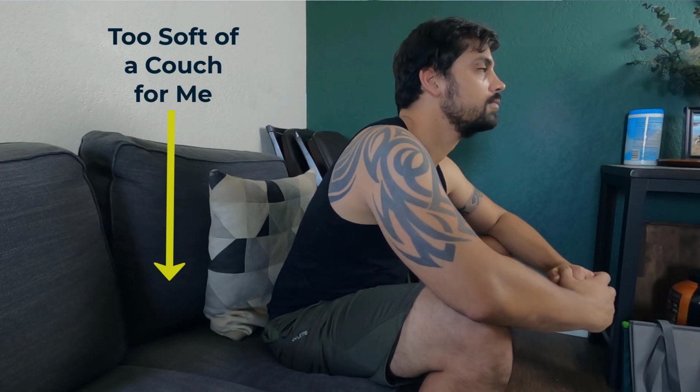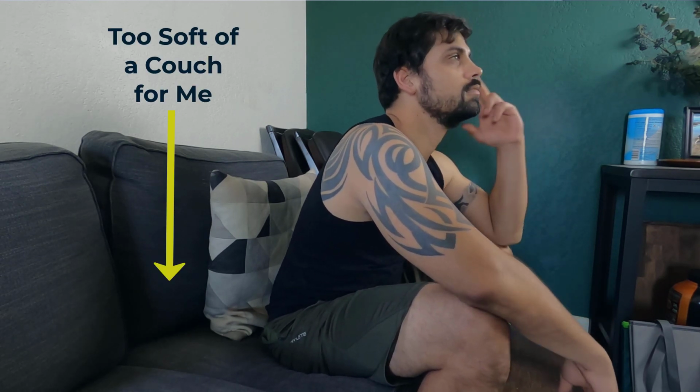You should also make sure that the cushion underneath your seat is not too soft or too hard. One or the other can actually put you into a slouch position or even a leaning forward position. That's why it's good to find that happy medium so you can actually sit properly within your chair.